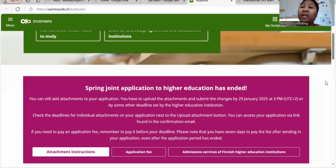There was another program in Helsinki, from Diak I think, and according to them, you either take the entrance exam, or you take the test here on campus. So stick to your program and check well if the entrance exam is part of the selection method.